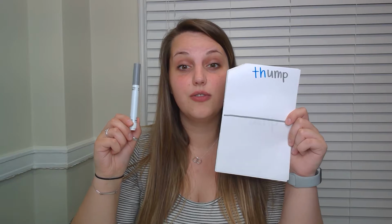Okay. So, we just wrote the word thump. Thump was our word. Okay. Getting our pencils ready for our first sentence. The first word in our sentence is a first grade word. Ooh, the first word in our first sentence is a first grade word. I love it. The word is there.